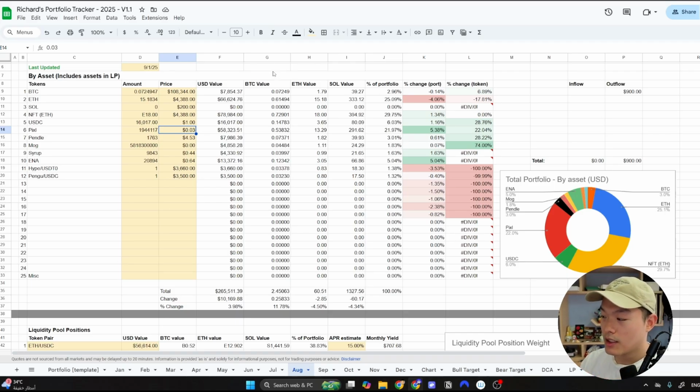But my risk taking is probably much more aggressive than if you really need the money and you can't suffer a 50% drawdown, right? You can see roughly half of my portfolio is in the higher risk assets, these mid to small cap altcoins. And that's because again, I'm young, I have other income sources, I have other investments.